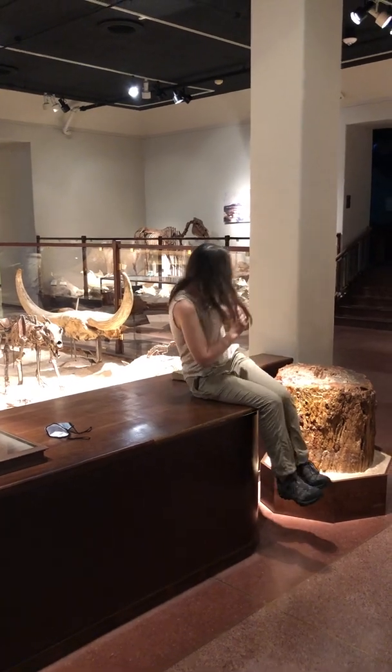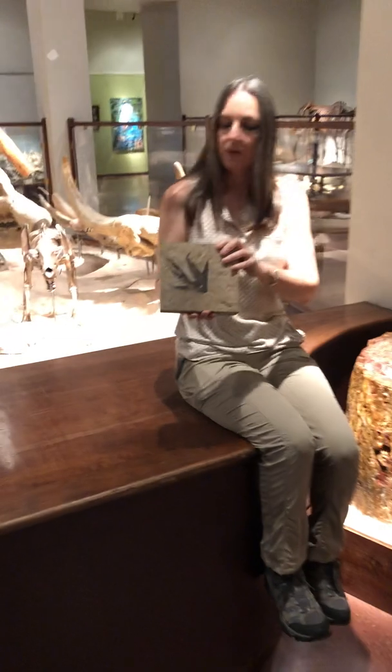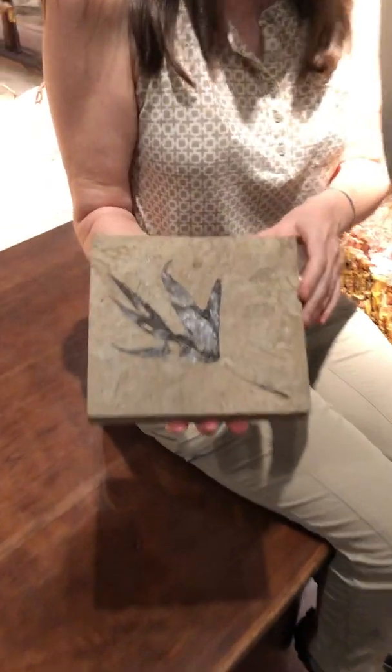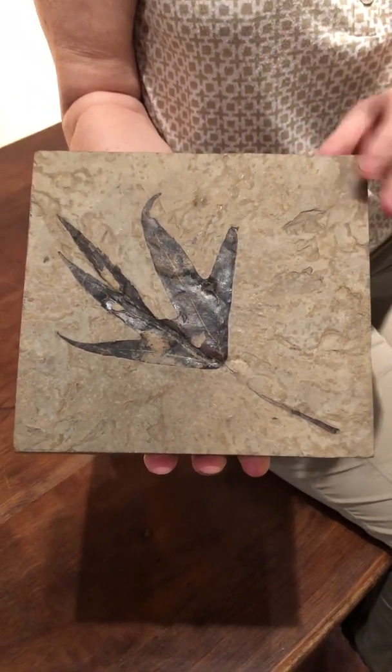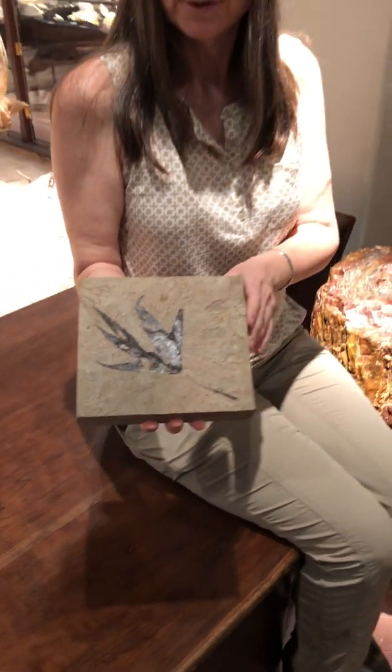Some other types of fossils that we have do not have any hard parts preserved, and what we get are the soft parts, and it's just the carbon remains. This is a leaf. This is from the Eocene. This is from a fossil site in Colorado.